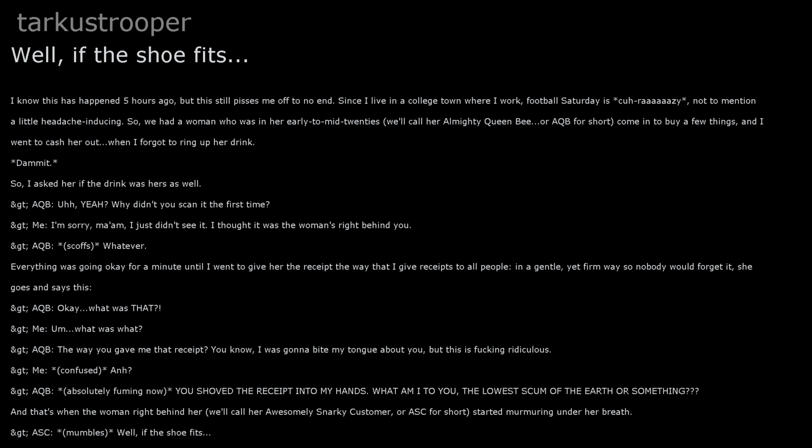Why didn't you scan it the first time? Me: I'm sorry, ma'am, I just didn't see it. I thought it was the woman's right behind you. AQB scoffs: Whatever. Everything was going okay for a minute until I went to give her the receipt the way that I give receipts to all people, in a gentle yet firm way so nobody would forget it.